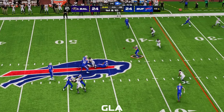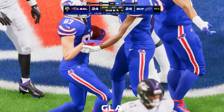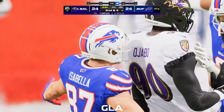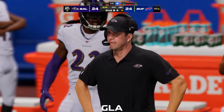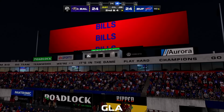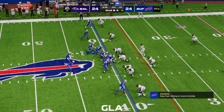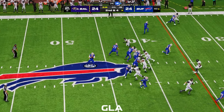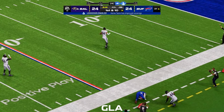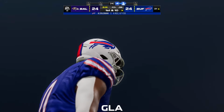Here's Allen. That ball complete to Isabella. Now 2nd and 4. Now Allen again. He's able to get it to Coleman. He's going to go out of bounds, but he takes this one down just shy of the 20.